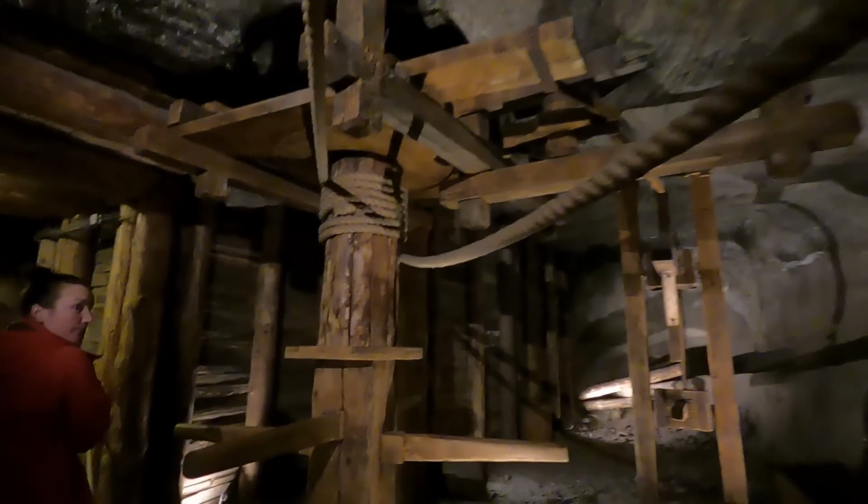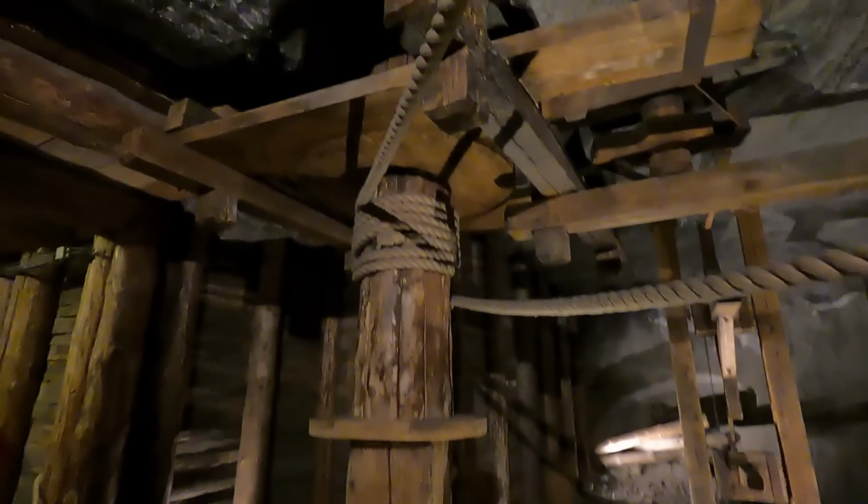Wow. Look at this, guys. We haven't even touched the surface. This is absolutely outstanding. Look at this. It's just amazing what's under your feet, especially in Poland. I see that these logs have numbers on them as well. He said that this was actually where the miners worked, and they worked in almost total darkness. Can you imagine? They worked in almost total darkness.